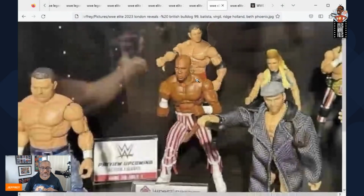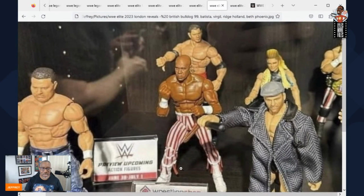Then we got Virgil, and that's really cool to see him in his wrestling attire. He's got the little fringes on his boots. That's a nice touch, too. I wouldn't be upset if we got wrestler Virgil with his shorts as well. Then there's another Batista coming. Got Phoenix. She looks really good with the big mohawk.